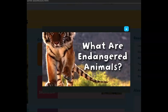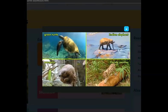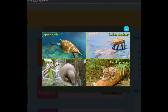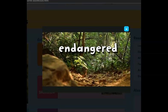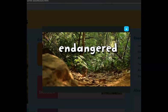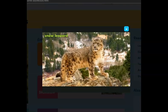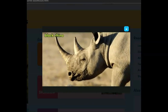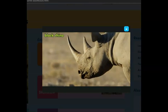What are endangered animals? All of these animals are endangered. What does that mean? A clue is in the word itself. There is a small word in the word endangered. It's danger. When an animal is endangered, it is in danger of dying out forever. Very few of that kind of animal are left in the world. Soon, there may be none of these animals left on Earth.